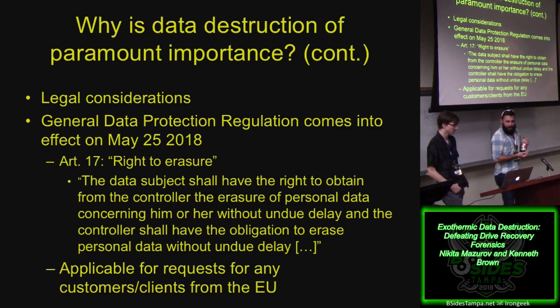The data subject shall have the right to obtain from the controller the erasure of personal data concerning him or her without undue delay, and the controller shall have the obligation to erase personal data without undue delay. What this really means is anybody from the EU dealing with anybody, if they request their data to be deleted, you have to do it. So this begs the question, why is it important? If you have to get rid of it, we need to make sure it's actually gone and not just gone in your head.